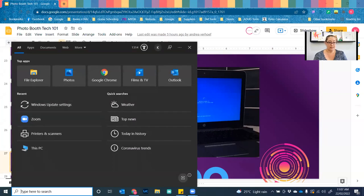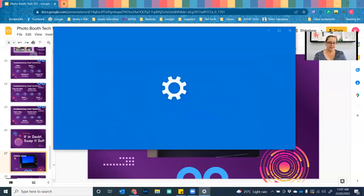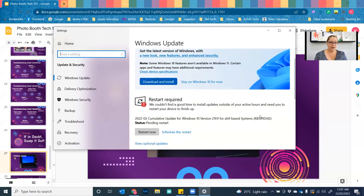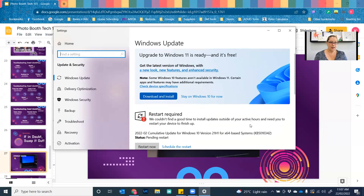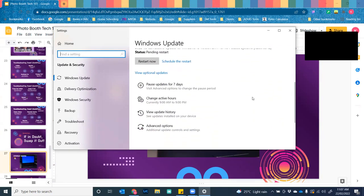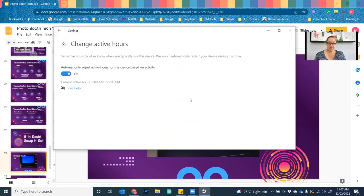And then we come into here, and in your search bar, this is where everything helps. So typing in where you need to go in there will make life so much easier. And then I'll just click into Windows Update settings here. And obviously I'm ready to upgrade to Windows 11. And you just come down to here and you'll see that you've got change your active hours.